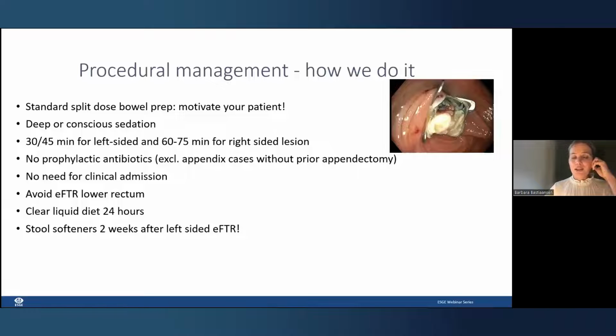We don't give any antibiotic prophylaxis except for appendix cases without a prior appendectomy. We still give them 5 days of antibiotics just to avoid the secondary appendicitis. We don't admit our patients. They all go home after 1 hour of observation.